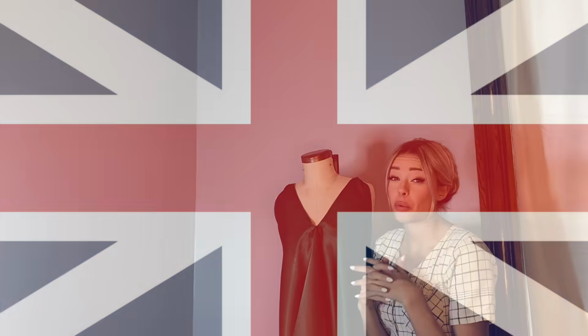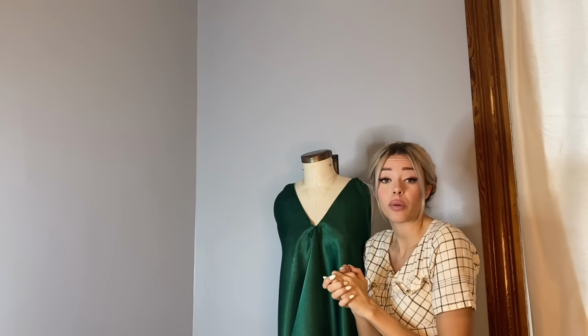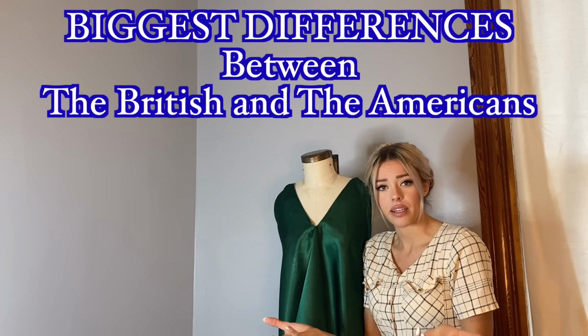I just need to think more British. And the first step in thinking more British is to fully recognize the differences between British people and American people. And luckily, that's something that I've studied in depth. In fact, I'm willing to share it with all of you. So here it is, the biggest differences between the British and the Americans.